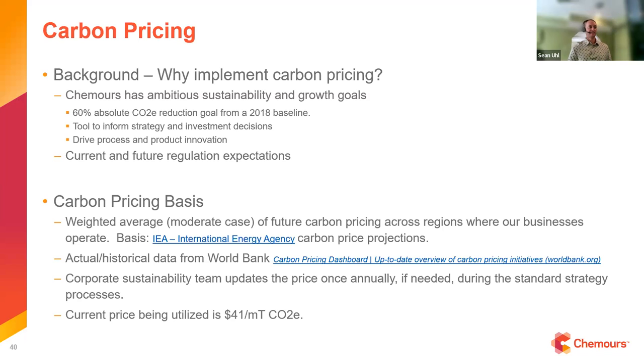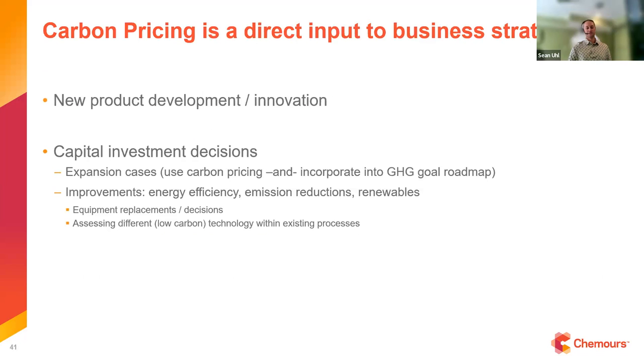Go to the next slide. I'll get into a little more on how we use it. As I mentioned, we use it in new product development and innovation. We also follow a stage gate process, and we use it in that process, similar to how Saint-Gobain announced it and how they use it. Also in capital investment decisions, when you look at expansion cases, of course, as part of strategy sessions, we would use carbon pricing in that.